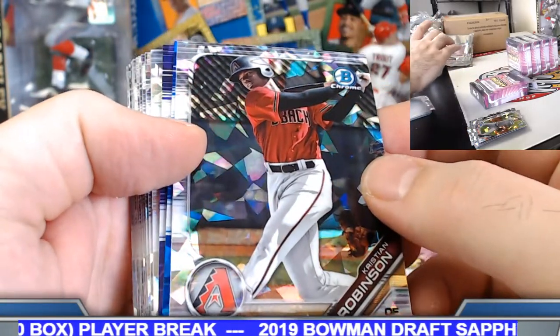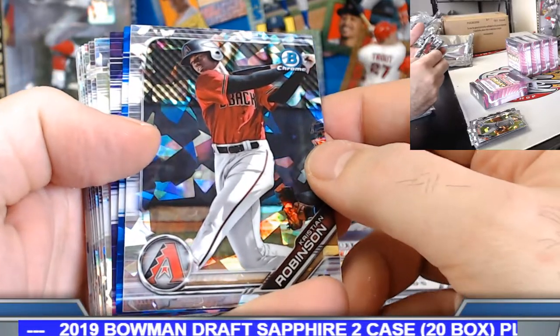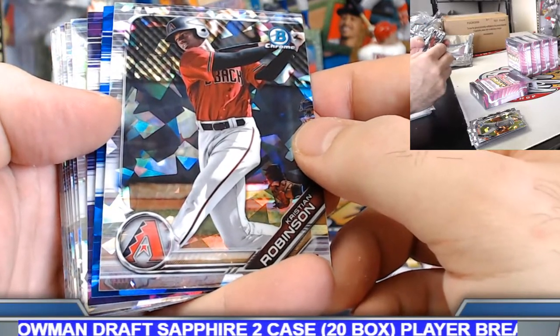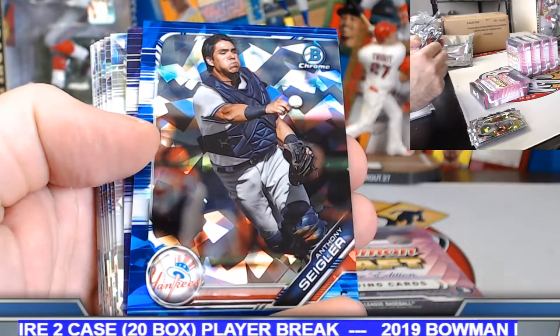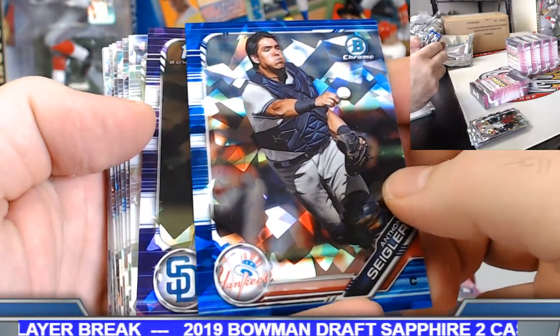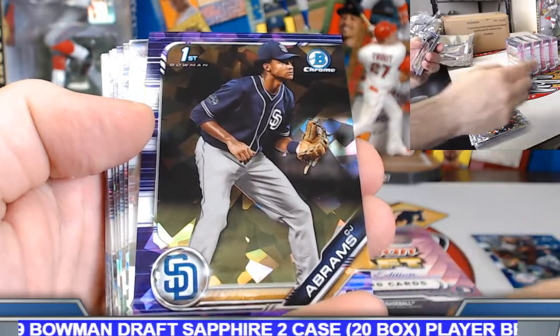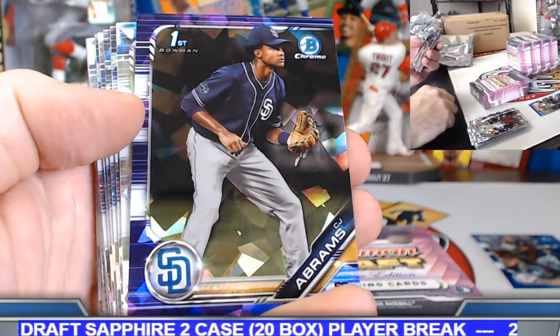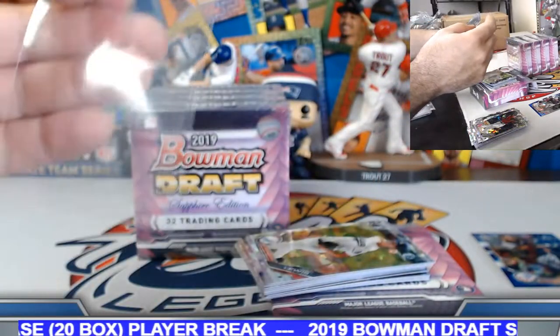Wow, our second purple? Yes, second purple to 10. Kindly will accept here. Christian Robinson and blue to 99. Anthony Siegler on the board. Purple, number to 10. Boom! There you go. Nice CJ. Nice color. Nice player selection. Nice hit. All right. Congrats to the Abrams spot.